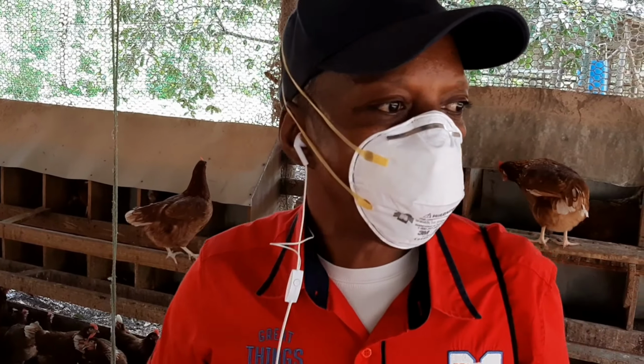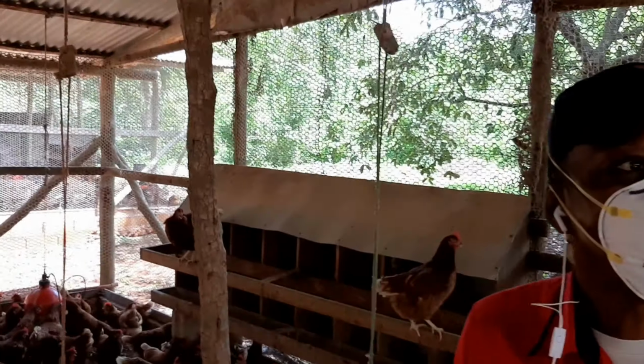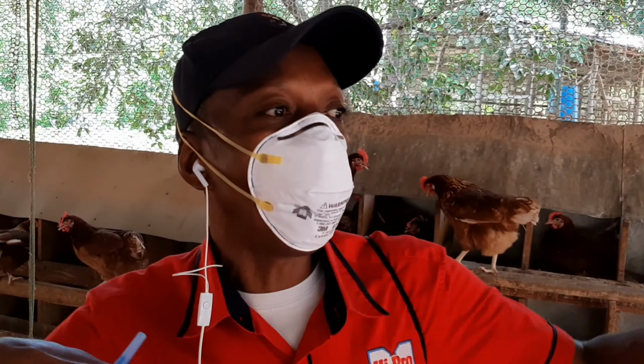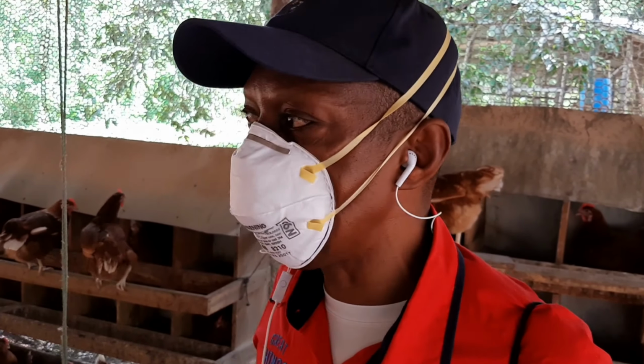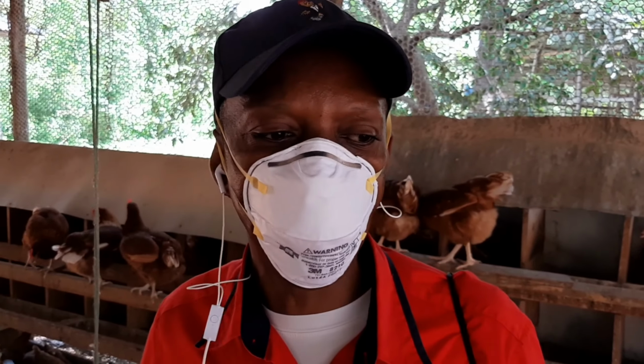No concerns about ventilation. All around, a breeze can blow from all four sides. The interesting thing though is that they don't use any curtains. But because the houses are under trees and near to other houses, it doesn't seem to be a problem. Rain fell yesterday and the house is still dry. So they know why they don't use any curtains. It's not such a problem for this farm.